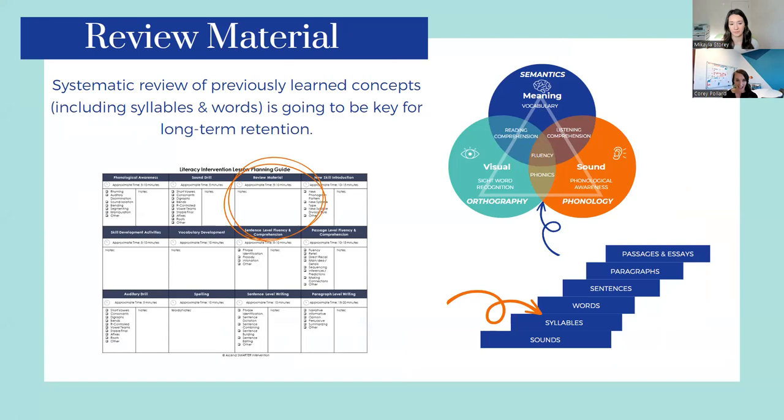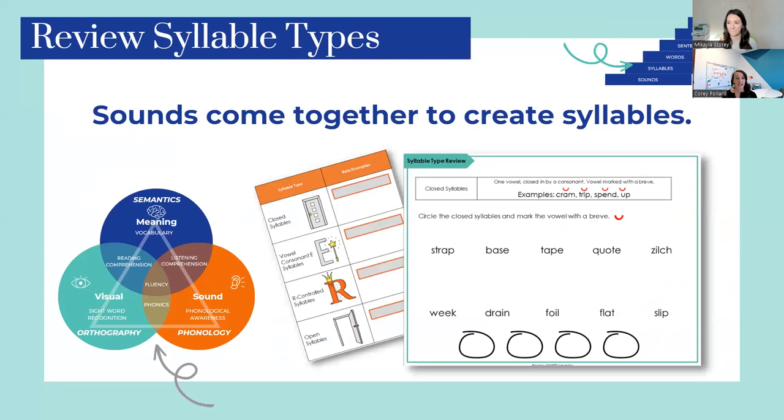This is where we're making sure that we don't just keep moving on, but that we keep circling back so that they haven't forgotten closed syllables, for example, as soon as you move on to vowel-consonant-E or R-controlled syllables. So one of the things that we might want to be thinking about, again, is reviewing the different syllable types. Now, sounds come together to create syllables, and the way that we organize our scope and sequence is by syllable type so that we can help students with their working memory and their retention. So we definitely want to take time to be reviewing those syllable types so that students remember, what's a closed syllable? What's a vowel-consonant-E syllable? What is an R-controlled syllable?